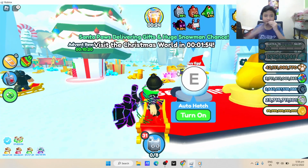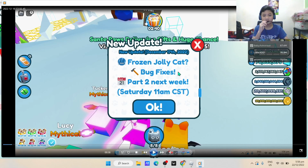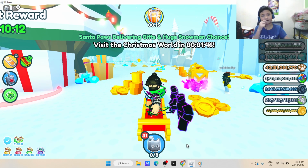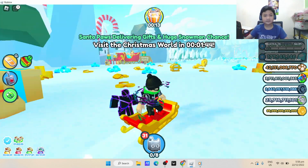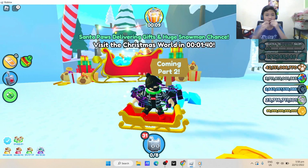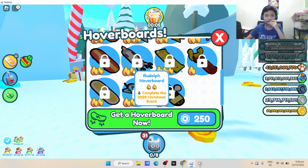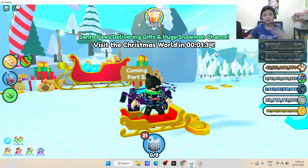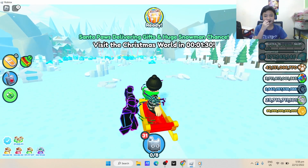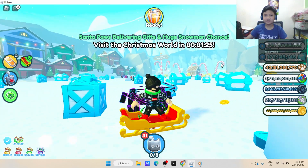So we also have frozen jolly cat. So look at this one, this is coming in part 2. There's a new hoverboard, which is the Rudolph hoverboard. I think the 22 Christmas. So this map is actually really cool. Look at this. Like, damn.